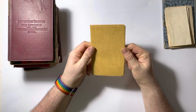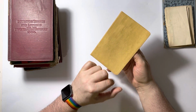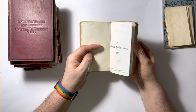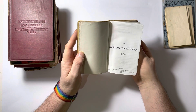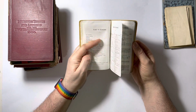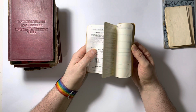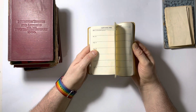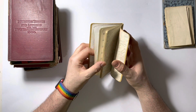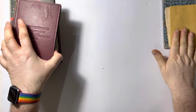Then we've got this little book, which I've got to say I don't really like the feel of. It's got a watermark satin to it, but I don't think it actually feels like satin to me. This is a 1936 solicitor's pocket diary. It's got things in it that would apply to a solicitor, and it's made for somebody like me that doesn't do a lot of writing in diaries. In fact, I used to buy a diary every year and didn't write in it at all. So yeah, nice little book.